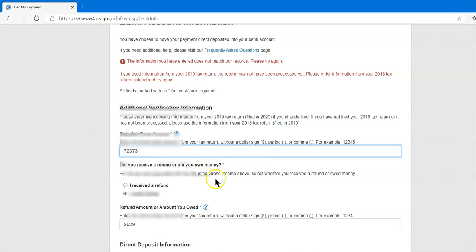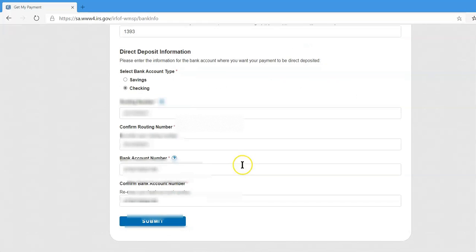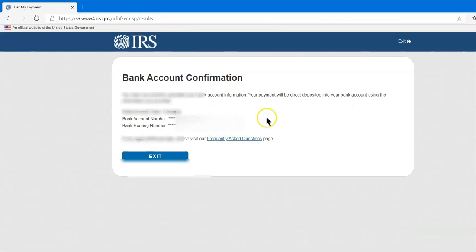So let's see if this works. Let me fix this, because I think what happened here was the reverse. I think that I needed to enter 2019. My person might have got it a little wrong. Bear with me, guys. So I entered the amount. Now let's go to submit. Let's cross our fingers. Yes, it was a success. You have successfully submitted your bank account information. Your payment will be deposited into your account using what you provided.